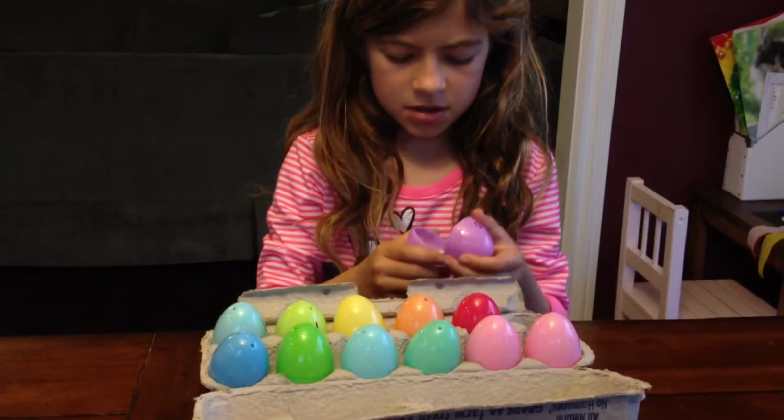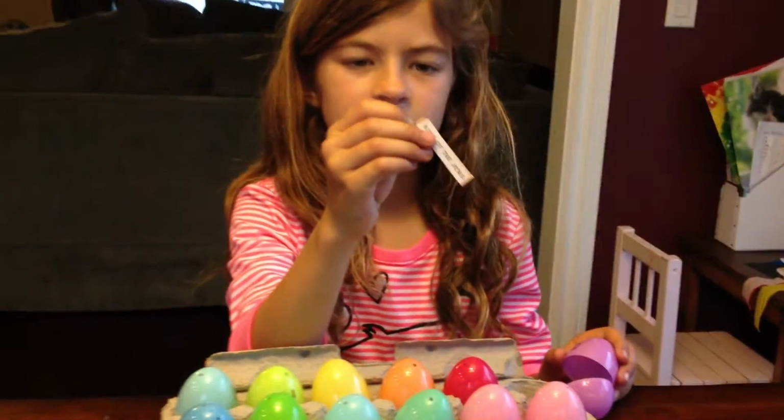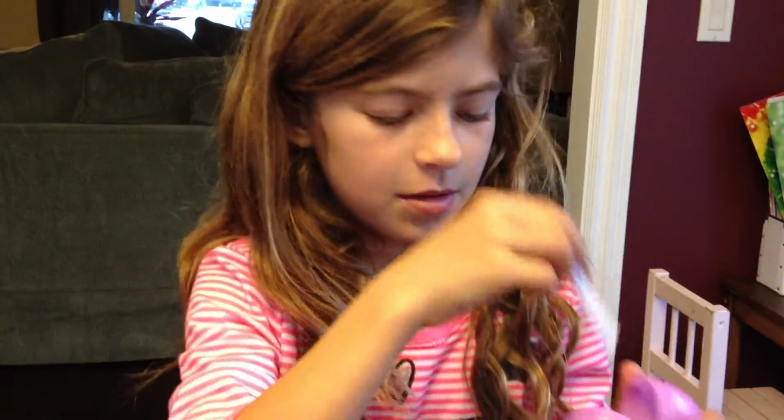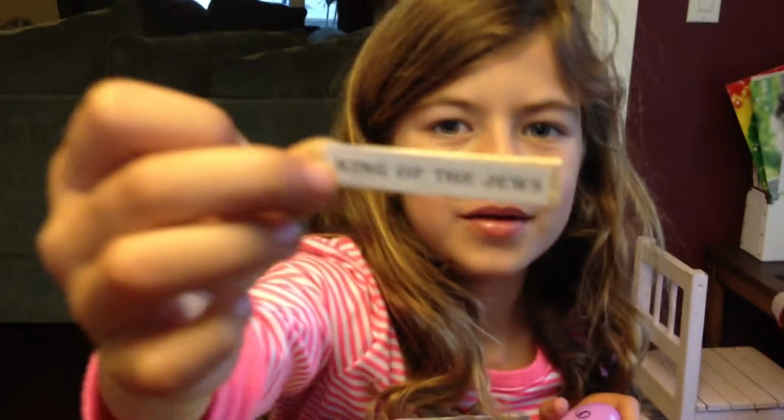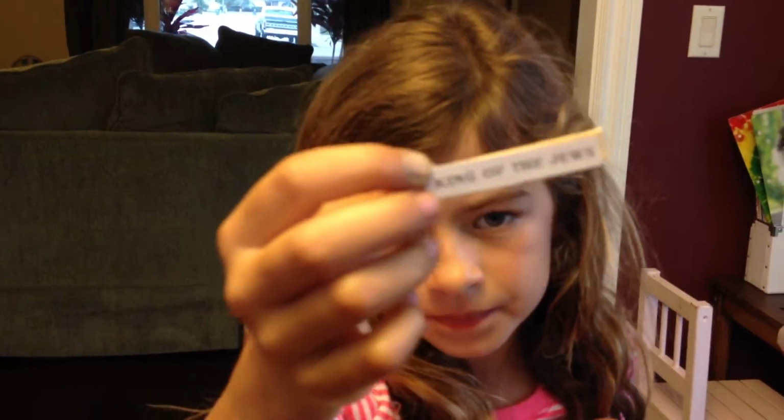And number 6 is the sign that they put on there that says King of the Jews, but they're still teasing him. Can we see that sign real close? They didn't mean it literally. They didn't really believe him. Yeah, King of the Jews. They were just teasing him.